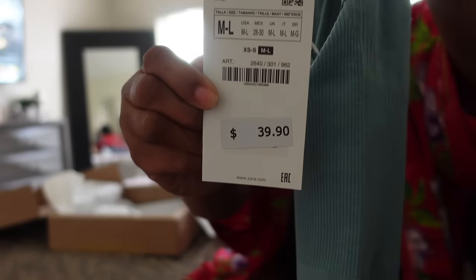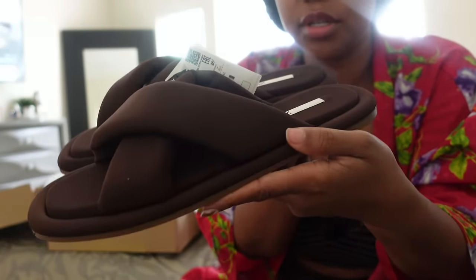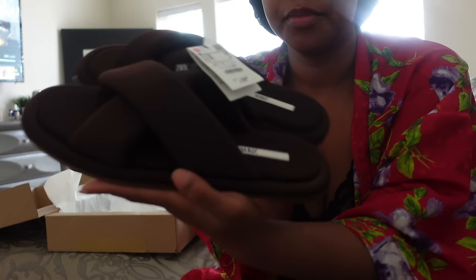Then I bought a one-piece jumpsuit. It's a seamless, super stretchy one-piece jumpsuit. This one I got in a size medium large. It was $40. I got it for $9.99. Then, oh, these are too big. I can already tell these are too big. Just show y'all anyway. There's some chocolate brown puffy pillow sandals. These were $40. I got them for $15.